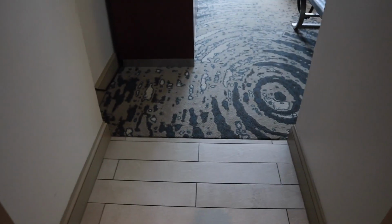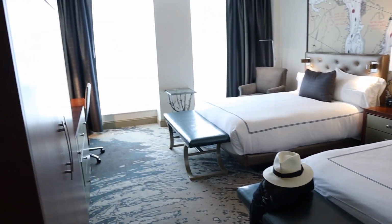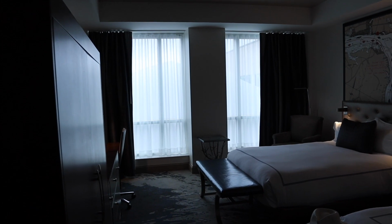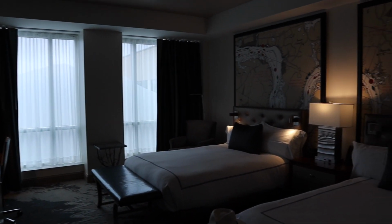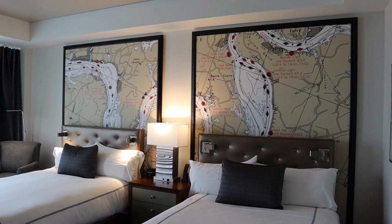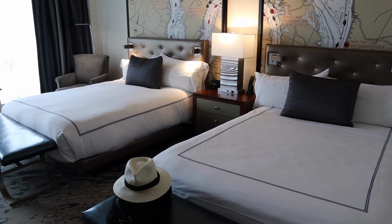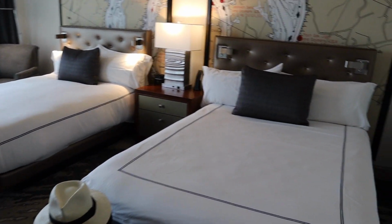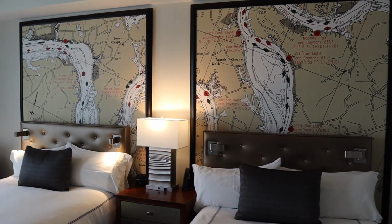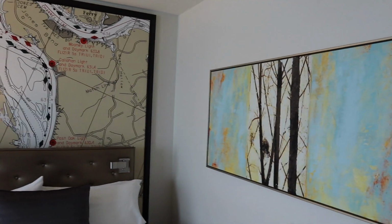Here's the tile floor. You walk in, you got some wild looking carpeting. And I'll just give you a quick overview of the room, and then we'll take a closer look. My room has 2 queen beds in it. I won't need both of them, but that's good to know. And then you see some very large artwork behind each bed. And over here is more artwork.